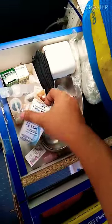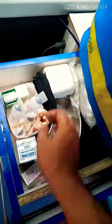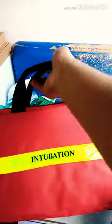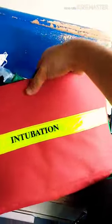So lidocaine, this is anesthesia, dobutamine, and another spider strap. Clear. So dito sa lower drawer ng ambulance natin is we have here, this is what you call intubation set. So itong intubation set is ginagamit kung kailangan i-intubate ang pasyente.